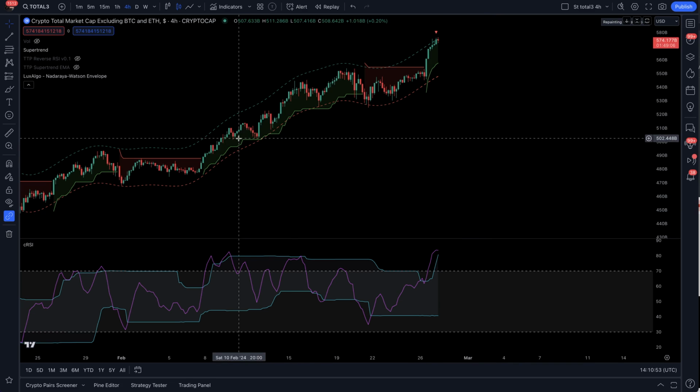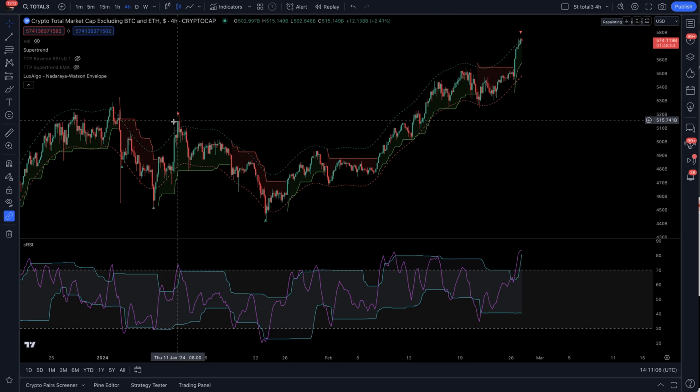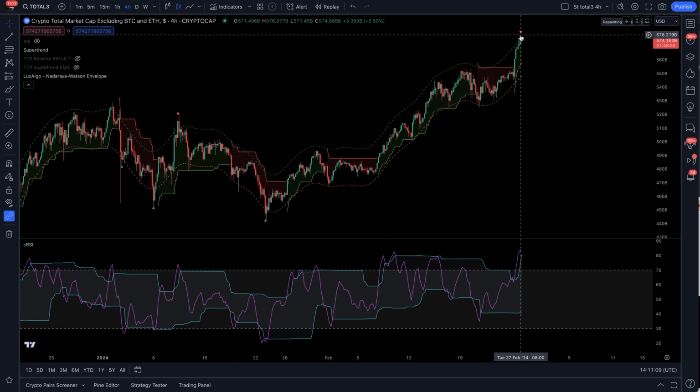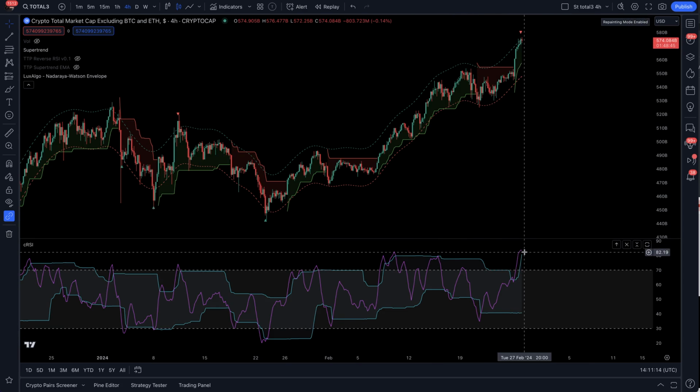In terms of alts, be very careful because we are on the total 3-4 hour right above the Nadaraya Watson. Usually touching this level is a great time to take some profits from your alts. The cyclic RSI is also above the upper band and about to do a bearish cross.